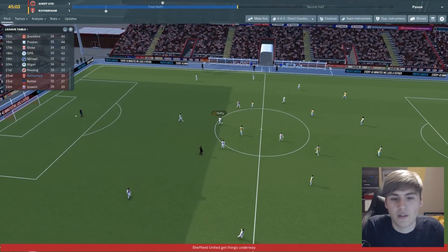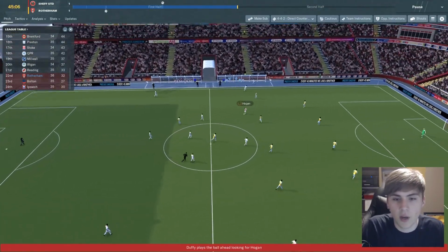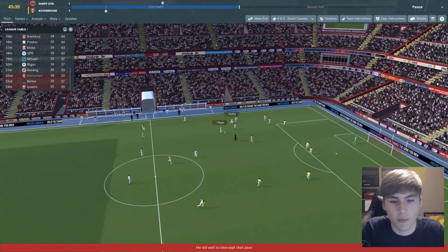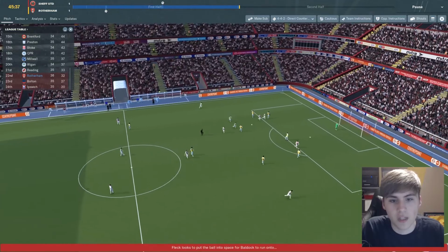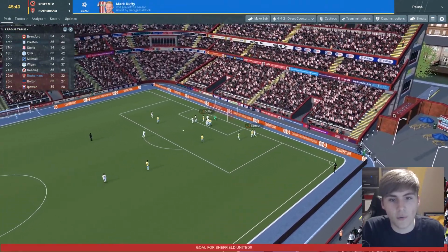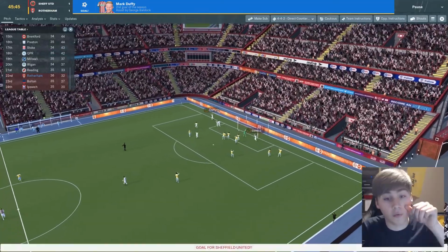Here we are then, second half of football. Here's hoping for 3 points. Throwing here to Taylor, who loses out. And right after half-time here, there may be a chance for Sheffield United. Switch it across to Baldock. That left-hand side falls asleep again, and this time it's Mark Duffy.